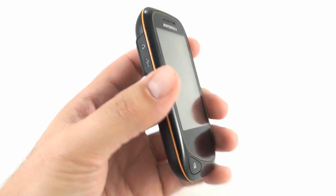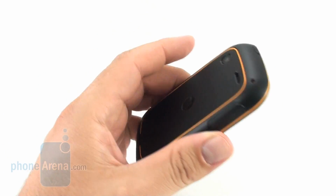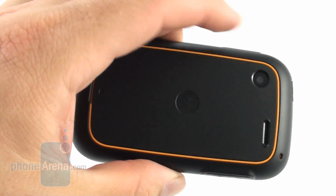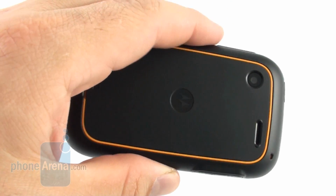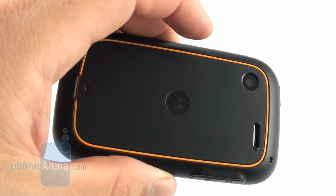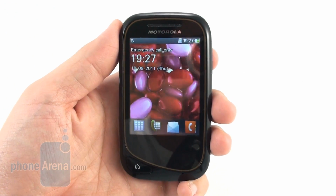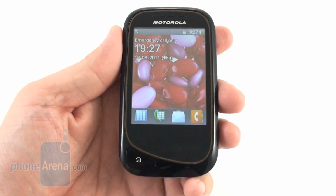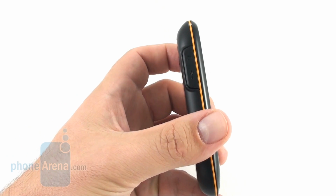Overall, we dig the design of the Motorola Wilder. It is thin enough, it's very light, and looks like a Defy on the back, with these tapered edges and the Motorola logo in the middle, but it only has a 2 megapixel camera without a flash. It's comfortable to cup in your hand, but warms your heart knowing that even if some abrasive particles get into it, they won't damage the internals, and it is not afraid of a few splashes of water either.